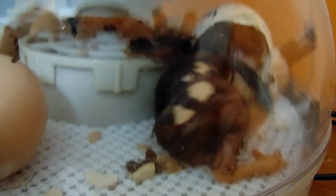Oh, no. Don't go back in your egg. You already hatched out. Don't go back in there. Back up. Turn yourself around. Oh my goodness, look, he's fighting to get back in his egg. He's so funny. Don't do that. Oh, he's just trying to go around. He wants more cuddly to be warmer.